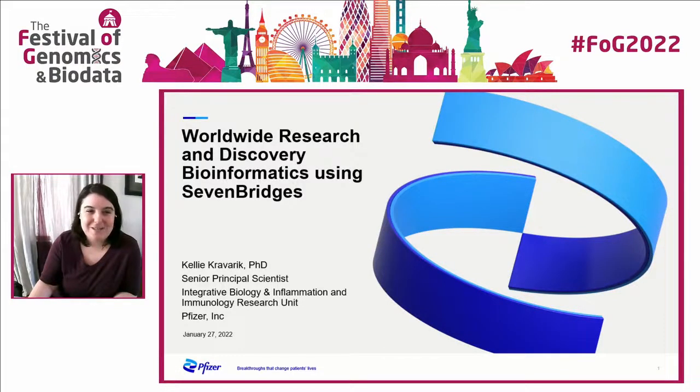Hello, thanks to the organizers for inviting me to tell you about how Pfizer Worldwide Research has been using 7Bridges data science investments to support our hybrid embedded bioinformatic work.